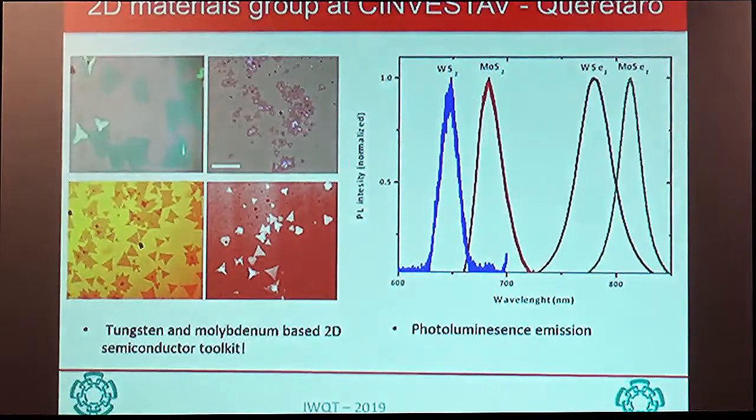Besides plumbing and electricity and so on, we have developed what we call a nice toolkit of single-layer semiconductors, especially the molybdenum-based family. Here, what I'm showing you is an optical image of these crystals lying on silicon dioxide, and here are the excitonic resonances of each one of them. These are the emissions of single monolayers.